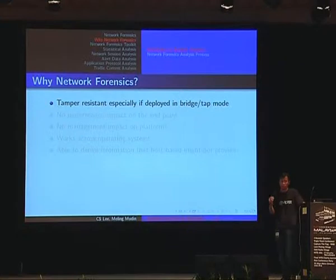if you're tapping the network in a tap or a breach mode. So this evidence will not be polluted or tampered with by the attacker, unless of course the attacker managed to get hold of your monitoring infrastructure. Whereas if you look at host-based forensics, log files can be deleted, files can be deleted, entries and timestamps can be changed. Whereas for network, it's tamper resistant.